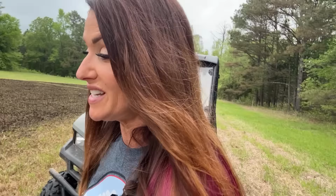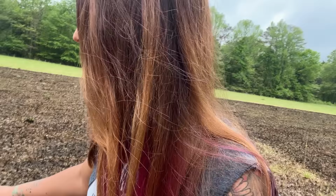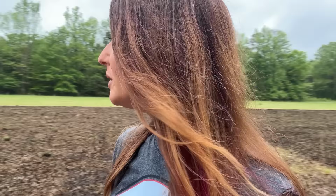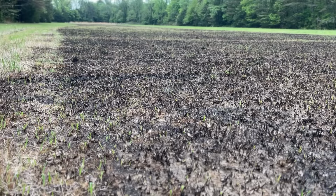I could see it as I was driving up, all the new growth already. It's incredible the amount of growth that is peppered in all this black. I don't know how well the camera's picking it up, but it looks incredible. It's already coming back. That is pretty cool. I don't even think the camera picks it up as well as the naked eye does. But you can just see the green peppered in through the black in this stretch.